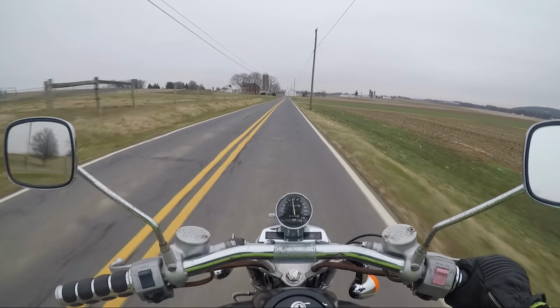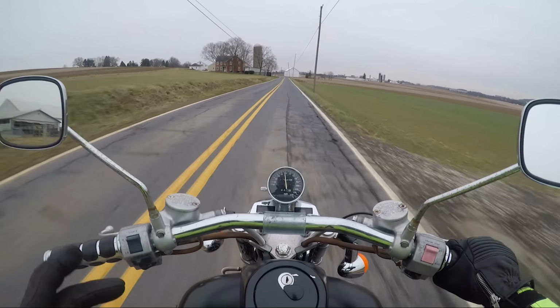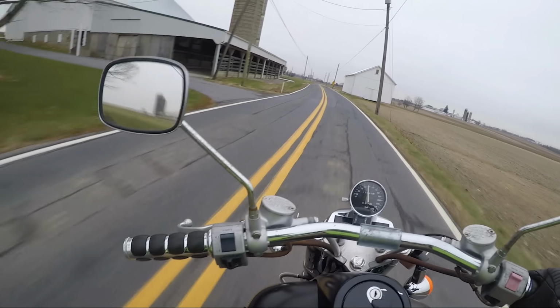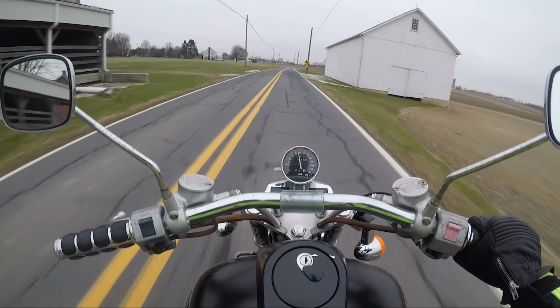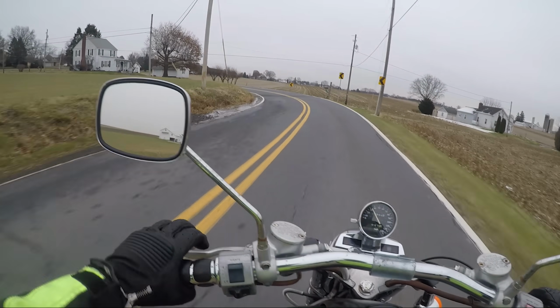Here's the point. It runs. It needs a little bit of carb work. It needs an exhaust. But it's definitely super cool. Well, it's super cool because it's so cheap.